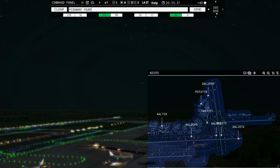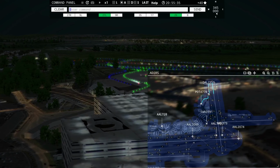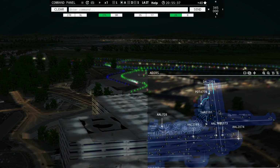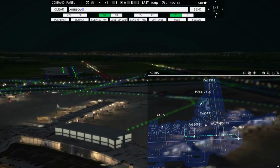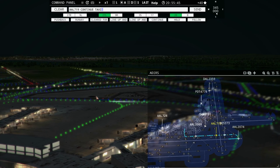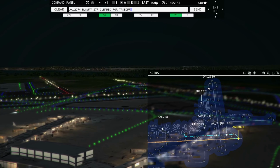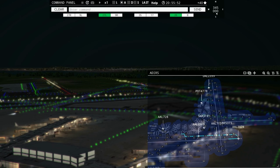Piedmont 4778, runway 17, taxi via Juliet Echo. Runway 17 taxi via Juliet Echo. Piedmont 4778. American 719er, continue taxi, cross runway 17. Continue taxi American 719er. American 2074, runway 27 right, clear for takeoff. Runway 27 right cleared for takeoff.